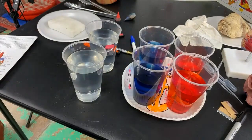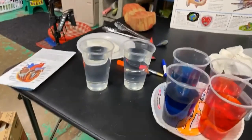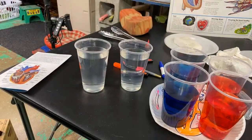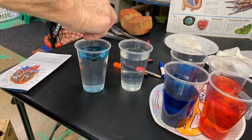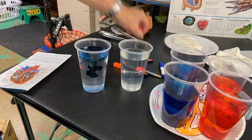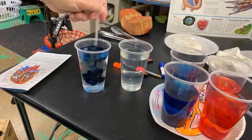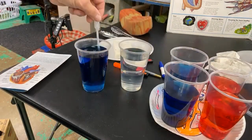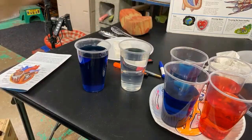And this clear water, let's color it up because that's just fun to do. So we'll put this blue. This is blood coming from your heart that has no oxygen. It's filled with carbon dioxide and other gases and waste. And let's stir that up just a little bit and make it look kind of cool. Here we go. So there is our blue blood from the pulmonary circuit.